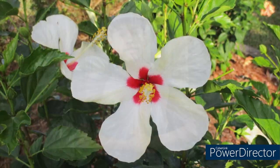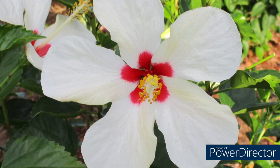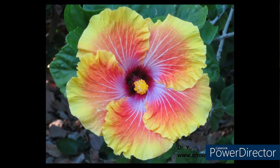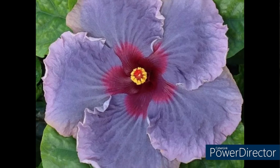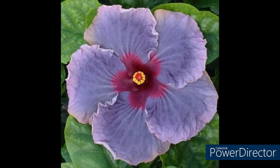There are many varieties of hibiscus and hybrids out there, but my personal favorite is the white and red hibiscus, which we have in our house. Beautiful hibiscus. It's a medium-sized flower. It blooms really beautifully. Highly recommend that flower. Of course, I'll be popping up photos of interesting hibiscus colors on the screen for you guys to see how beautiful the hibiscus are, in their colors and multicolor. So highly recommend them.